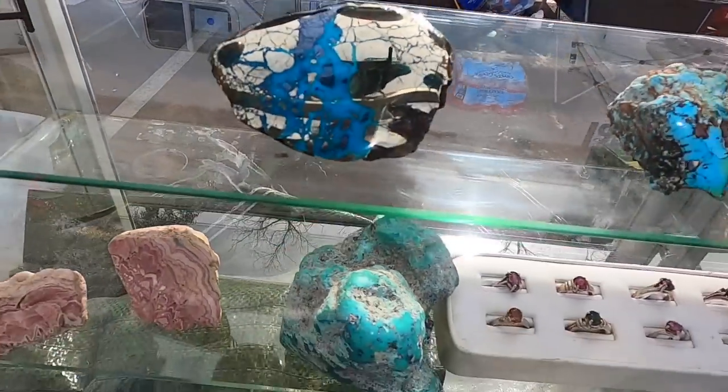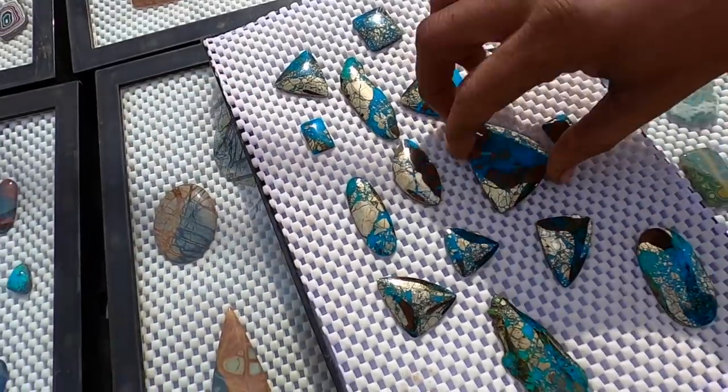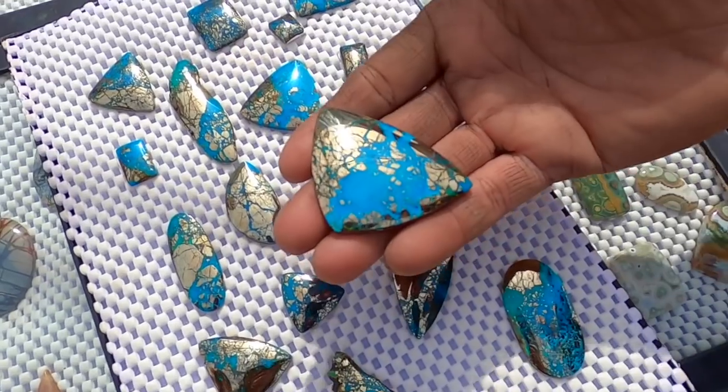You gotta know the man, and you're one of the men to know. Damn, that's pretty. Give perspective on the size of that cabochon and the beauty.